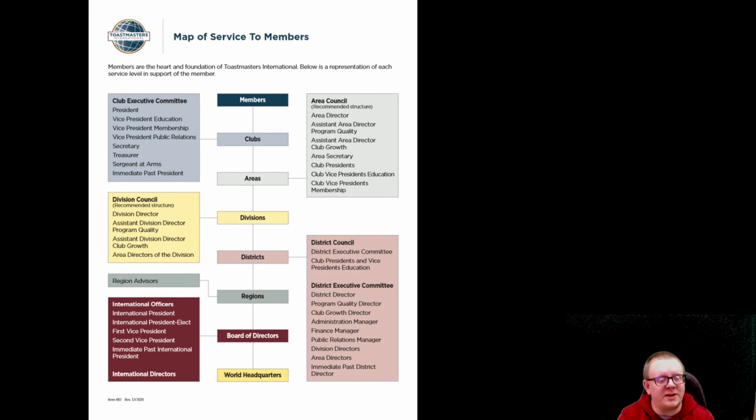If you want to get real fancy beyond that, there is regions. So districts are composed within regions. In our particular case, Region 1 is the region that we fall within, and all of the regions are overseen by a board of directors, and then ultimately by the world headquarters staff. So the world headquarters staff take their direction from the board of directors. They're the government equivalent. I suppose your board of directors is like your elected officials, whereas your world headquarters is like your civil authority. It's like your union employees that are helping to run the government, that don't lose their position every time there's an election or anything like that.